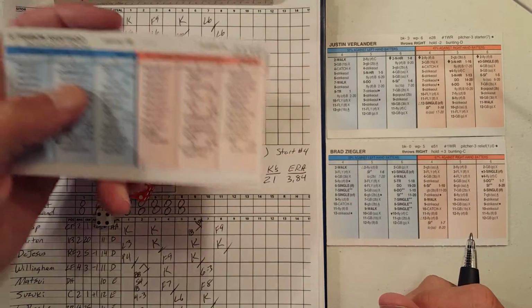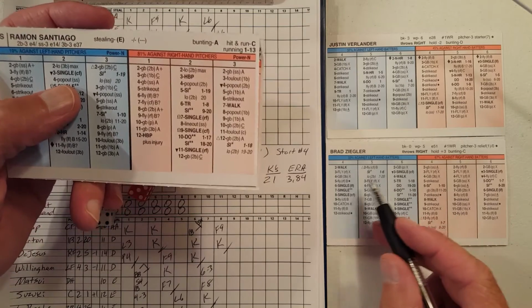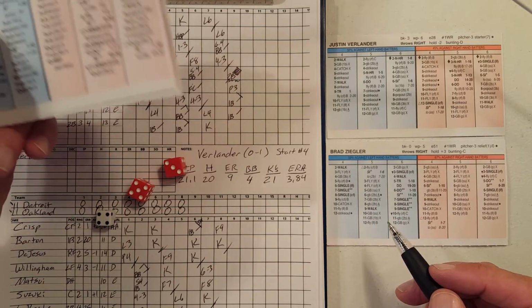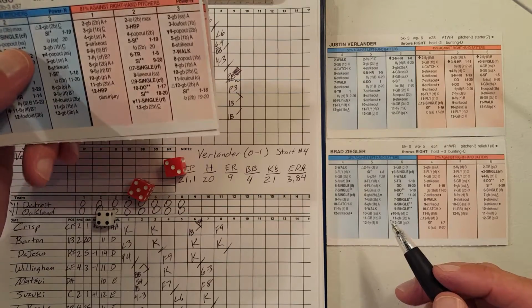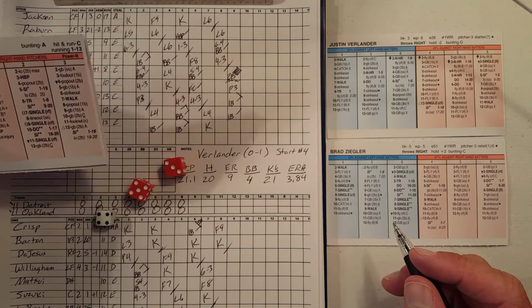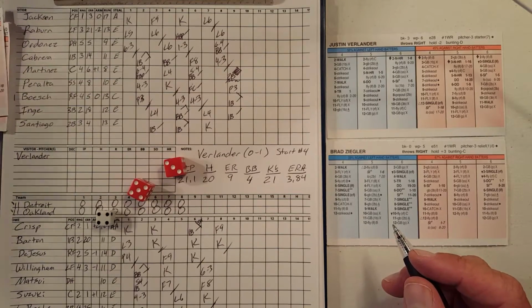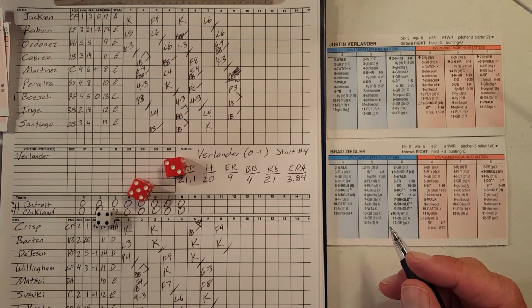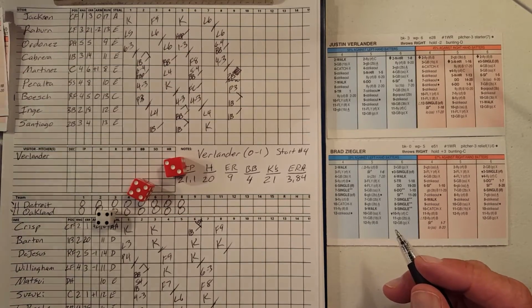A 4-8. Versus a left-hander. Single to center field with no stars. Single to center field, no stars. He is a 1-13. Center fielder Coco Crisp is a +2. That makes him a 1-15. He's being held on, and there is only 1 out.